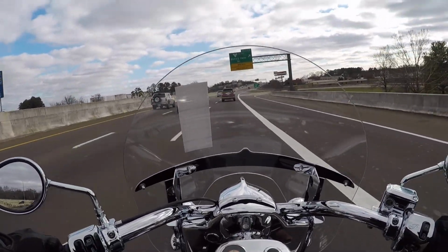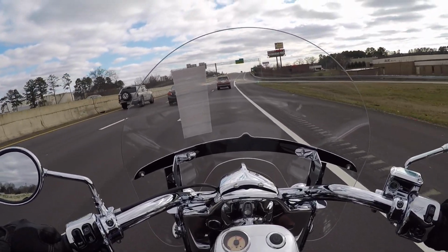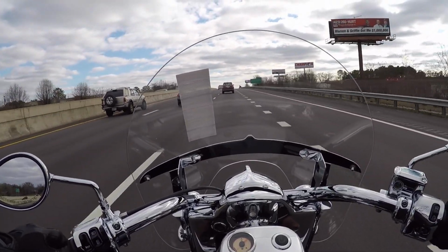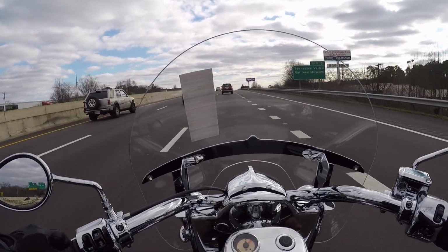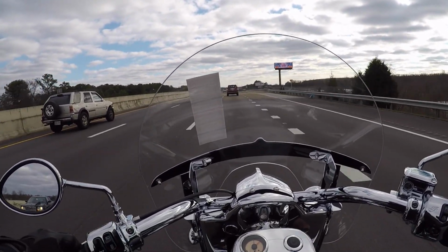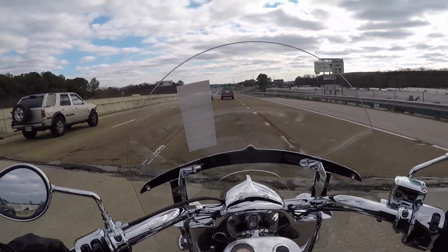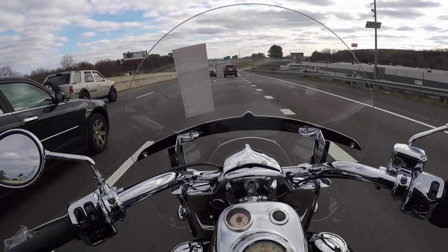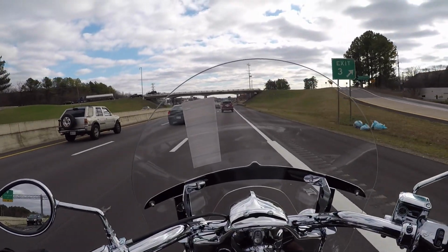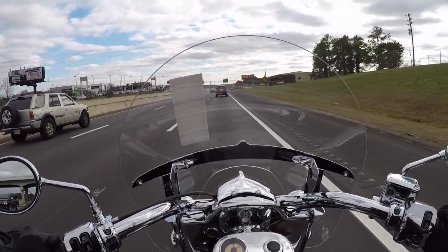I wasn't believing all the hype. I'm sure it's going to make a difference, I was thinking. So I'm, I don't know, 4 minutes in to this test ride. And all those comments, all that nonsense I was hearing about windshields, 100% correct. What a difference. You don't have the wind just beating you down. And the smooth ride. This is a smooth riding motorcycle. So, yeah, thumbs up on the windshield.